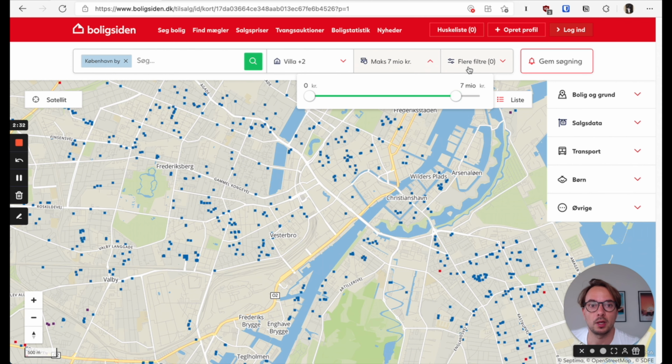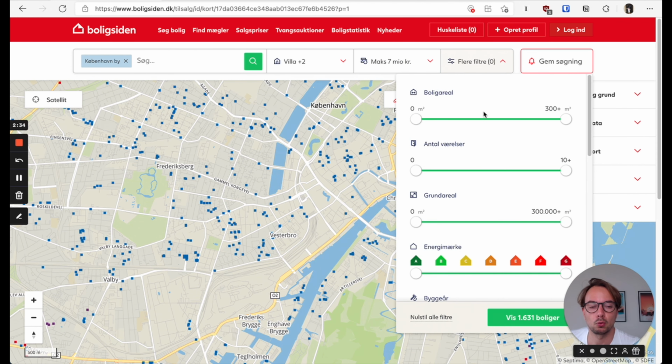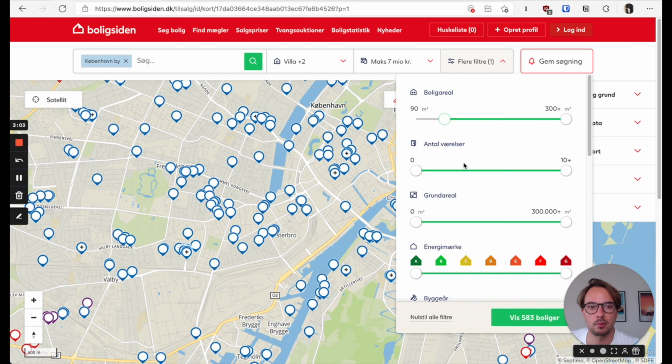And then you can see there are more filters here, right? I'm going to guide you quickly on what each of them means, or the ones that are important at least. So Boligareal is the size of the place. And we're going to get to the specifics of this a little bit later in the video, right? But remember, this is not the real size of the built property. This is the size of the property including the corridors outside that are not in your control, the common areas and so on. But still it's a good proxy. Let's say we only want to look for places that are 90 square meters. That will also lower the number of places we're interested in.